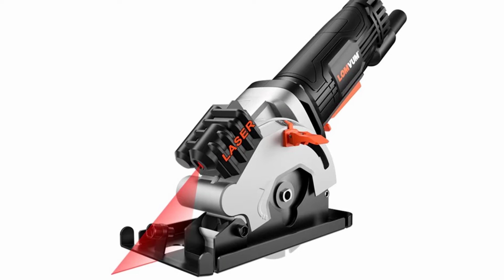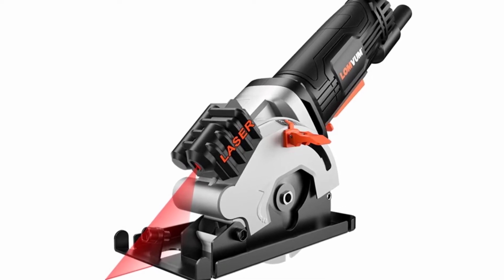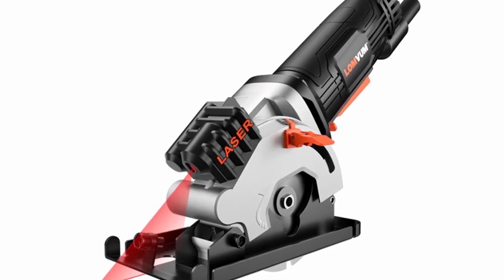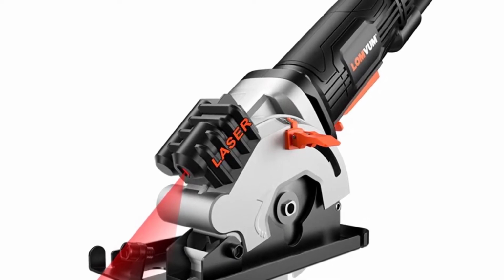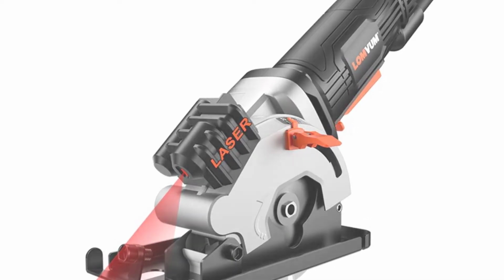The working time is about 10 minutes after an 8-hour charging time. The saw is AC powered, and you can also use it with a car battery. The power indicator light will tell you when the battery is running low.